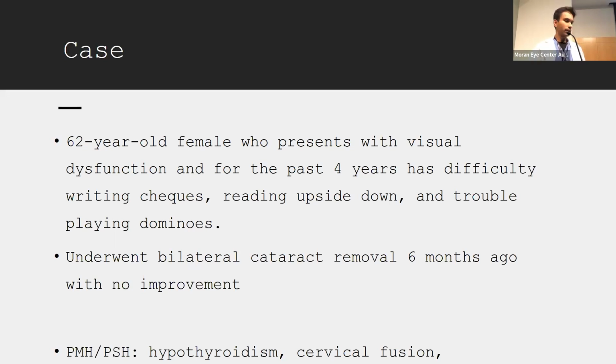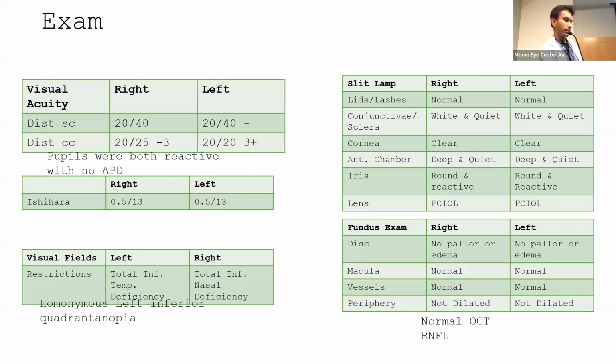Her past medical history really involved nothing contributory to her vision loss. She had hypothyroidism, prior cervical fusion, and other non-contributing illnesses.